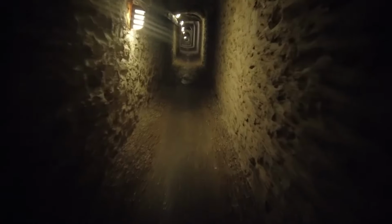We start our tour today by descending the spiral staircase, 131 steps to be exact, to reach 20 meters below the ground, around 65 feet. And we finally emerge into narrow corridors that feel like cave walls. There are no bones yet, but trust me, they're coming.